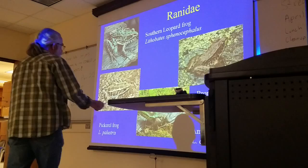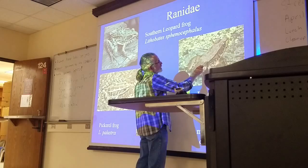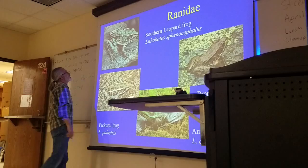Okay, so this right here is the dorsal lateral ridge. And instead of going down the body, it circles the tip of them. This one, these go down about three quarters of the way. This one goes all the way down to the tailbone. So that'll help me some.